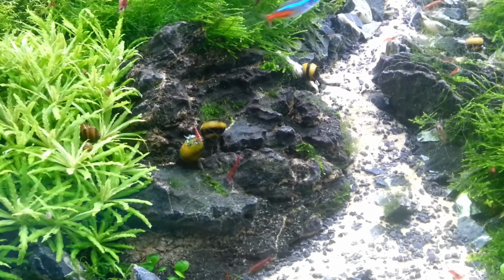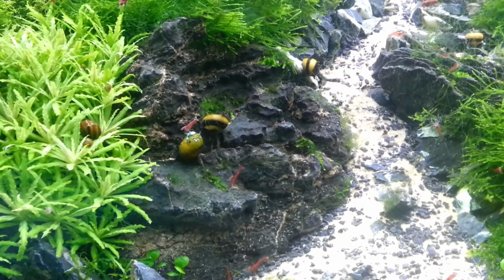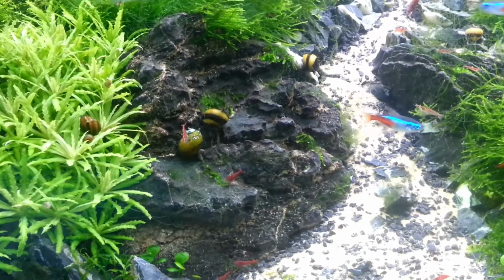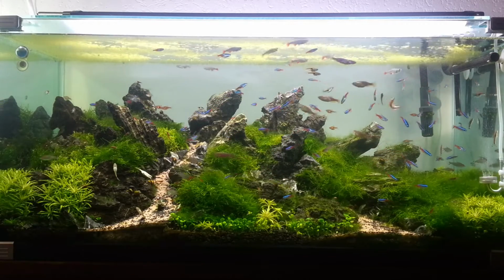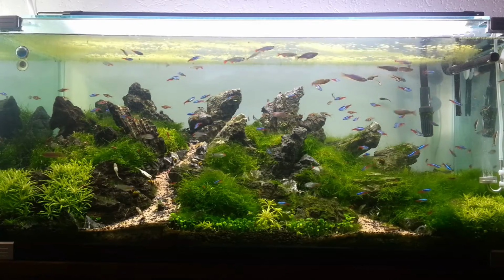For maintenance, I did the same as I've been doing since the beginning, which is just a very small water change, only 5%, 10 liters. I feel like it's still working out for me. I've been testing my water, and so far none of the parameters got out of control, so that's good. And I still pulled out a little bit of the thread algae, because that still has to be done.